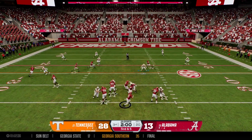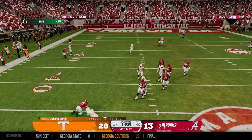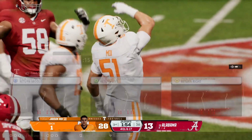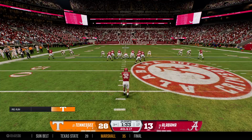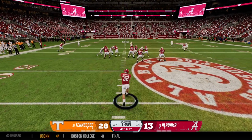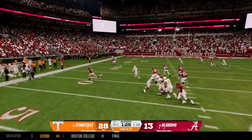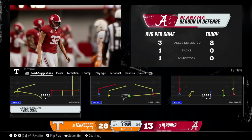Looking to throw at Simpson. Under fire. Quarterback feeling that pressure, and he's knocked down at the 42. Alabama will bring the punt team on the field. On to kick it away. Not going to get a chance to field that one, and the punt will bounce out of bounds.